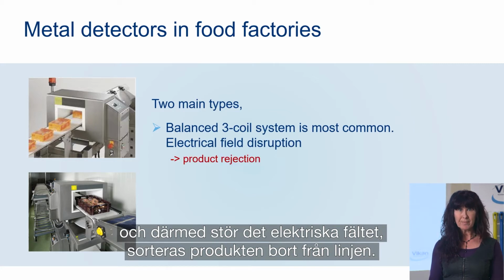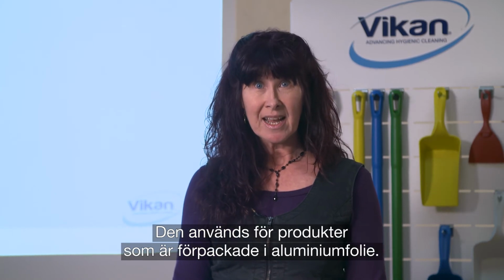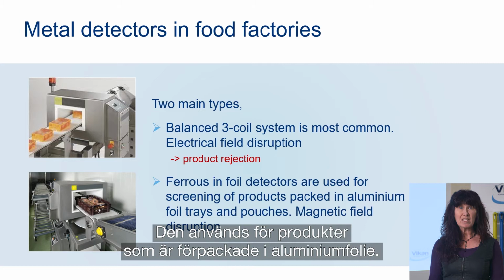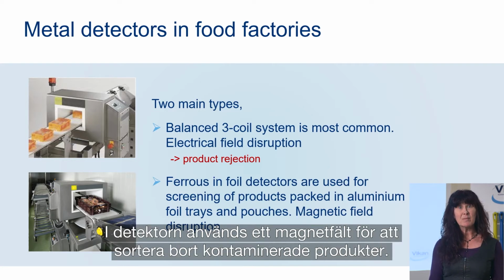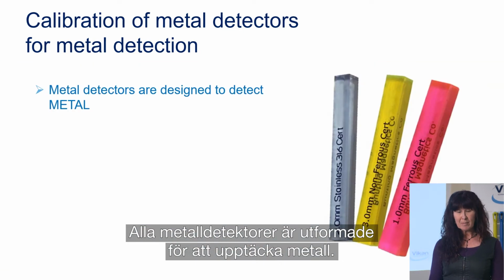The second is called a ferrous-in-foil detector, and this is used to screen products packed in aluminium foil trays or pouches, and this time the detector uses a magnetic field disruption to detect products for rejection. Now, very importantly, metal detectors are designed to detect metal.